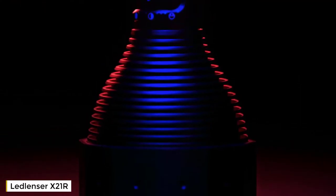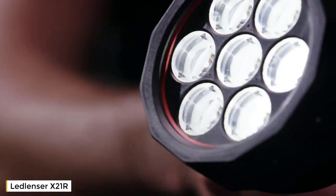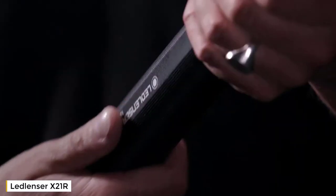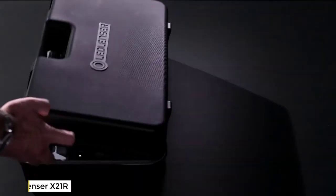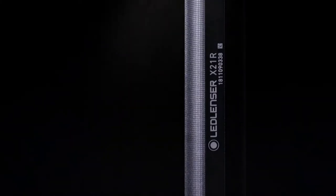For two decades, we've sweated the small things. The way it feels, the way it functions, the textures and the simplicity. We are German, and we call these details haptics. The Ledlenser X21R is the latest showcase of our unwavering focus to bring light to life.